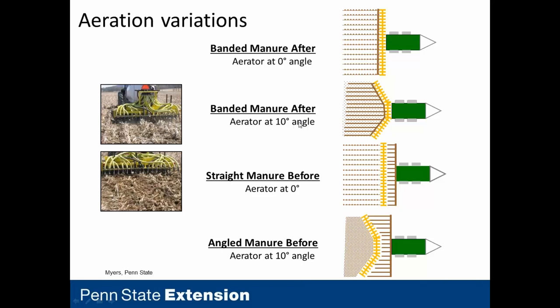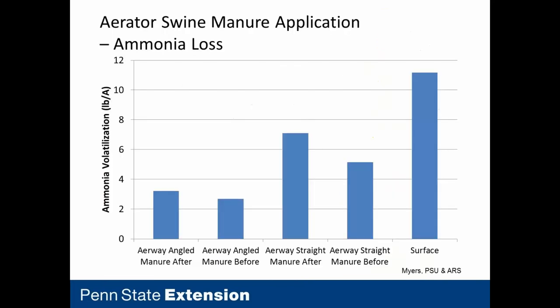Or we could angle the aerator, so we run the aerator at an angle, so now they do much more tillage. You can see in the bottom picture on the left there kind of what it looks like with the aerator run angled versus the above picture run straight. And we put the manure on top of that basically tilled ground, or we could put the manure on, then run the aerator straight, or put the manure on and run the aerator angled. And we get very different results depending on how we configure the aerator.